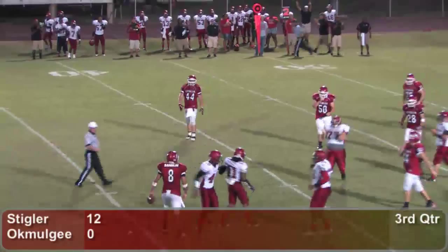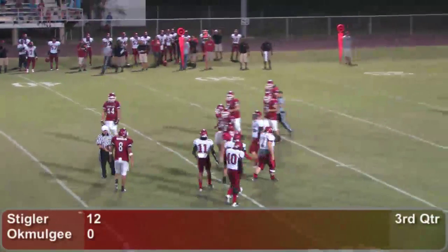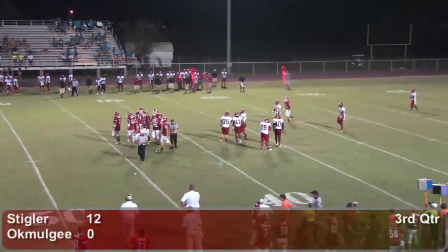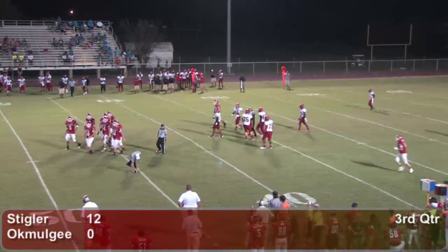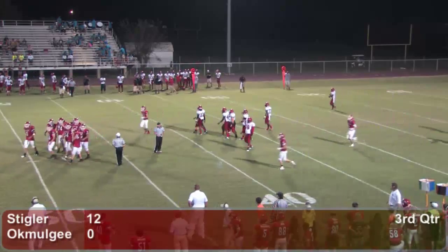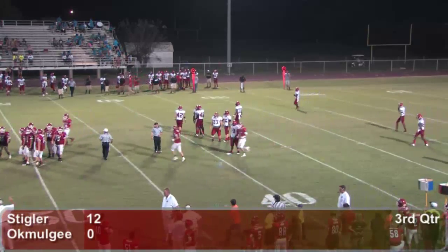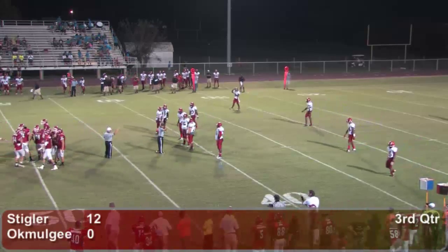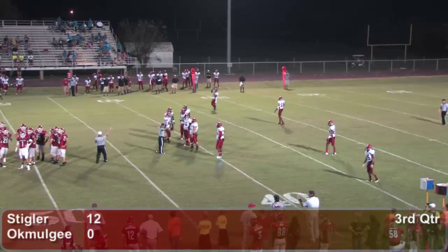This time Sandlin is sacked by number 11, Travian James, on a good defensive effort that time. He breaks through and tackles the quarterback for a big loss on the play, all the way back to the 43-yard line. So it'll be 3rd and about 25.